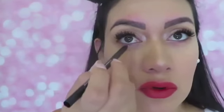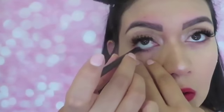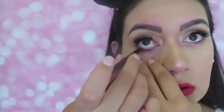I think that's why people do voiceovers on YouTube videos, because it's kind of tough to work on your makeup and talk at the same time. I use this Clinique Chubby Lash mascara, and I'm going to apply it on my under lashes.